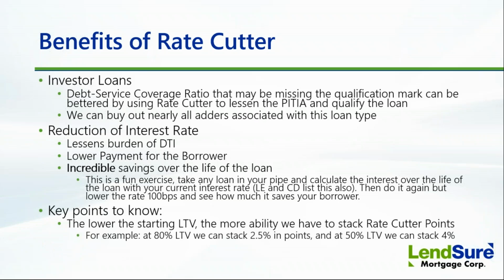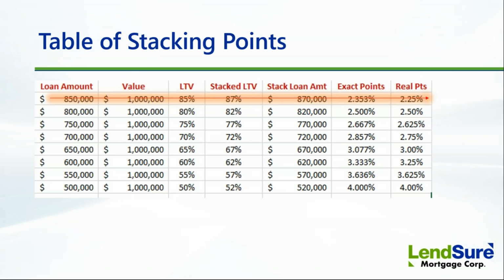Key points to note: the lower the starting LTV, the more ability we have to stack rate cutter points. So I'm going to give you an example. At 80 LTV, we can stack 2.5 in points versus at 50 LTV, we can stack all the way up to 4 points. So here is a table that kind of describes how this is a variation.